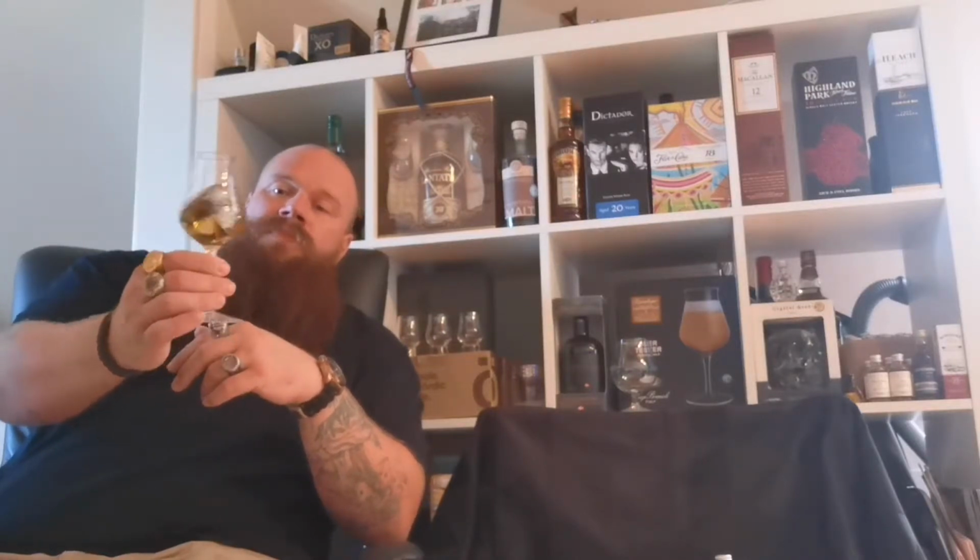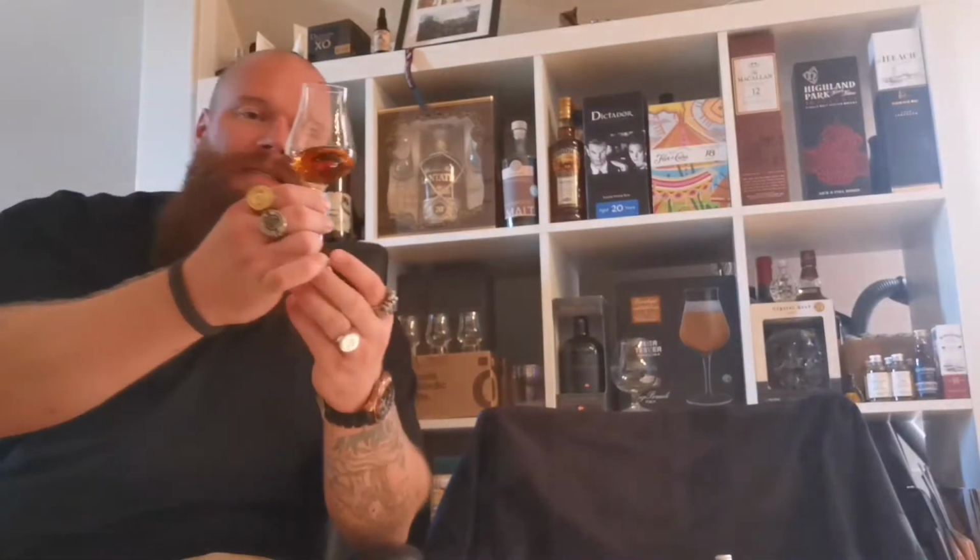it's really dark. So either they put a lot of that E150 caramel coloring in it, or those ex-bourbon casks are really giving off a lot of color. If that's the case, then it's a little bit weird that they colored it. So a lot of leg on this one. It's just clinging to the glass, and just now it's beginning to run down. So to me, that says that it's really thick, it's really sweet, and there's probably a lot of coloring in this.